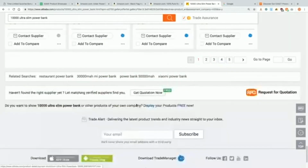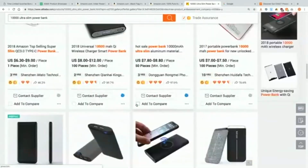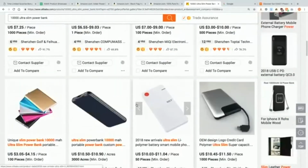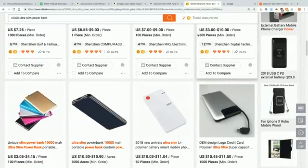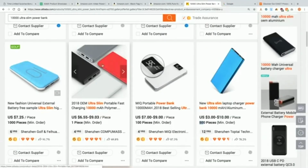If you'll notice, I'm gonna scroll back up to the top here. You'll notice some of the MOQs can be really, really high. Like some people might want you to order thousands of products. Here's the first one right here. This supplier wants you to order at least 1,000. This supplier wants you to order at least 500 units for your first order. But we have lots of them that have MOQs, the minimum order quantity, that are much less. This company will actually let you try out one of them for just ordering one of their power banks.